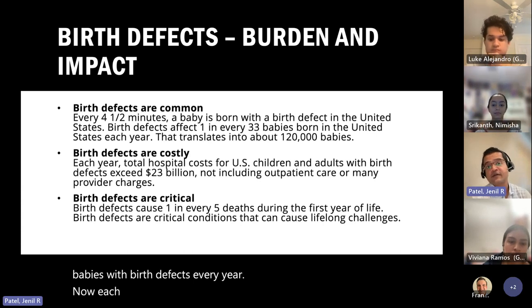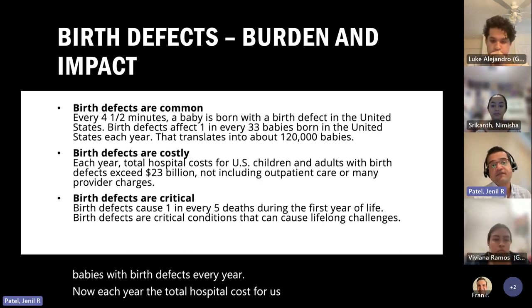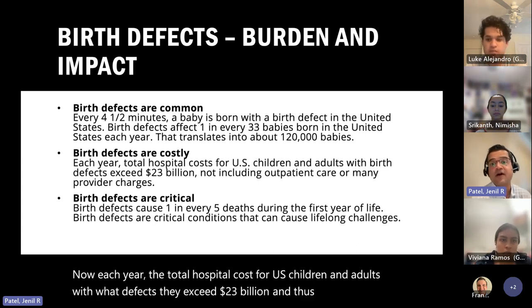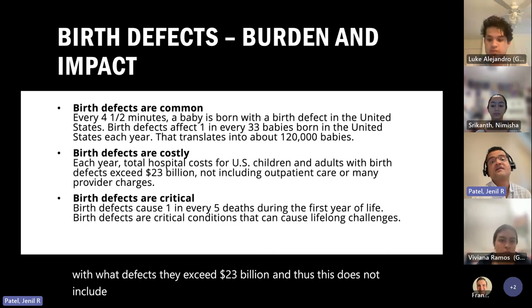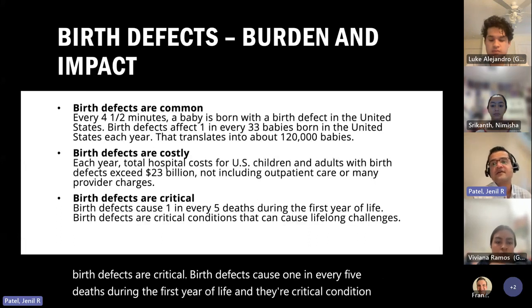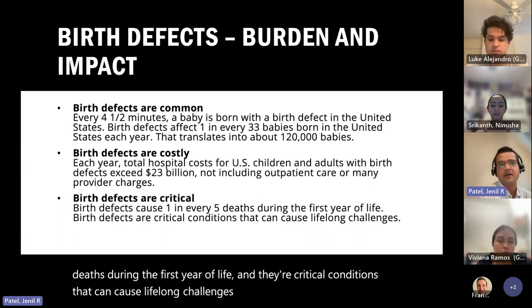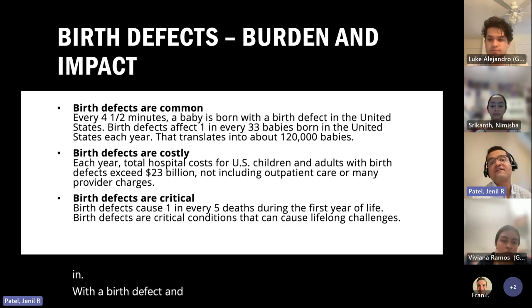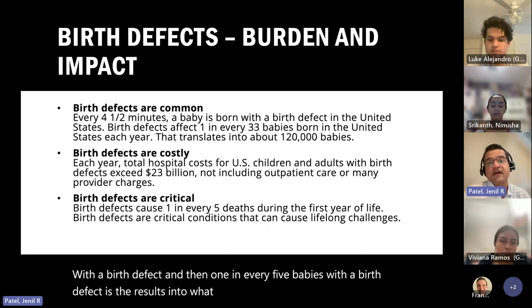Now, each year, the total hospital costs for U.S. children and adults with birth defects exceed $23 billion. And this does not include any outpatient care or any other provider charges, okay? So birth defects are critical. Birth defects cause 1 in every 5 deaths during the first year of life, and they're critical conditions that can cause lifelong challenges, okay? So imagine the burden and impact, taking into account that 1 in every 33 babies is born with a birth defect, and then 1 in every 5 of those deaths occurs during the first year of life.